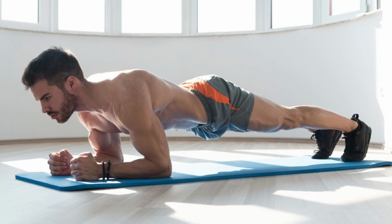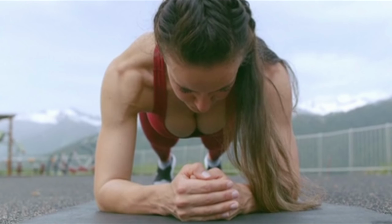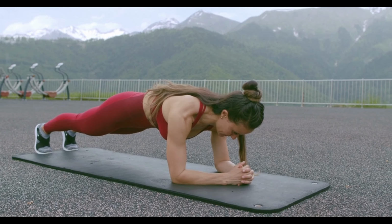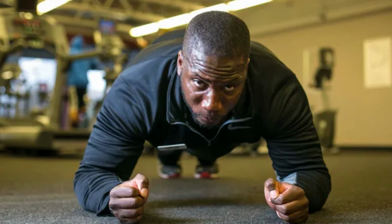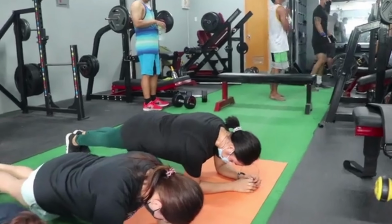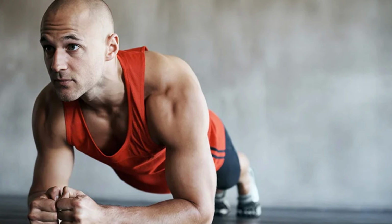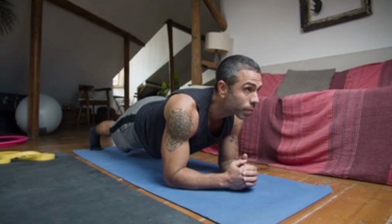The plank is excellent for building core strength and stability, which is crucial for overall fitness and injury prevention. Plus, it's a great way to improve your posture and balance. Holding a plank for extended periods also enhances your mental toughness and endurance. Furthermore, planks can improve muscular endurance, making other physical activities easier, and they are known to reduce back pain by strengthening the muscles around your spine. Regularly incorporating planks into your routine can significantly enhance your overall body composition and functional fitness.